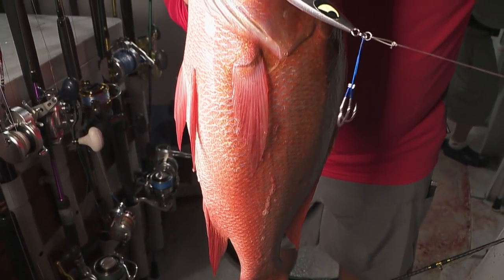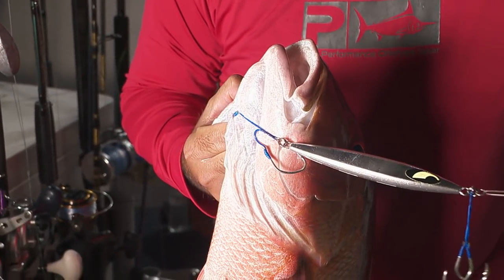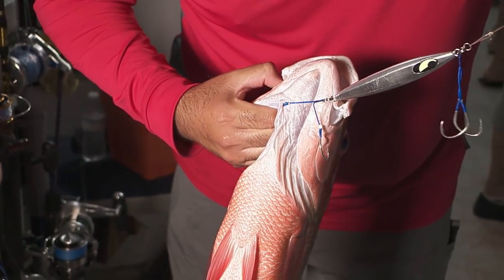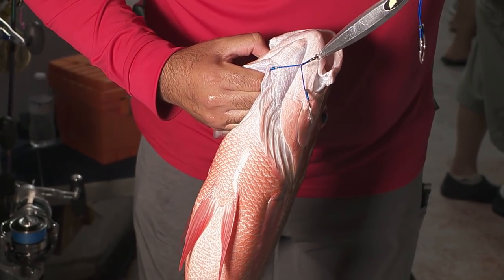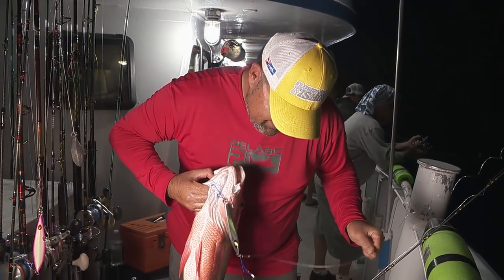That's a good fish. He hit it hard. He wasn't going anywhere. Double hooked. You can see that hook's buried in him. That's why we fish four hooks. The grappling effect. Yes, sir.